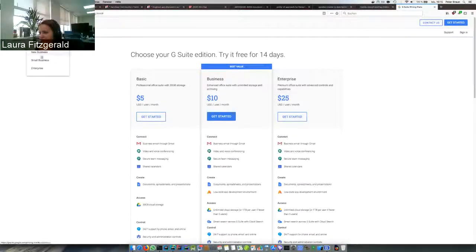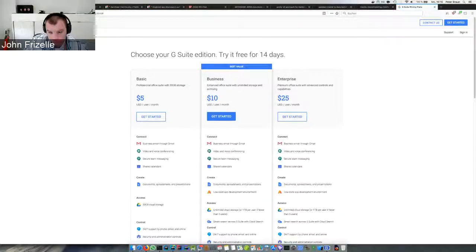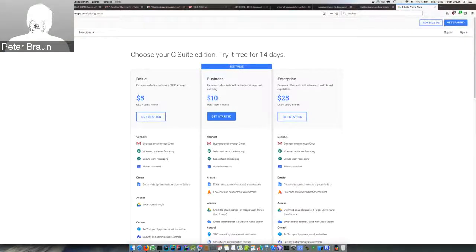I think they give it free to schools. I've heard that somewhere before, so I don't know whether they have a general policy around how they do free versions of this. It would be worth looking into. Someone could probably ask OSAS what other teams do. Yeah, at least there's not a new, small, or enterprise.